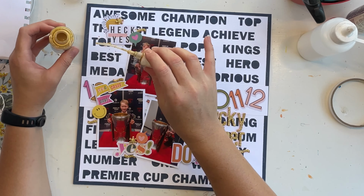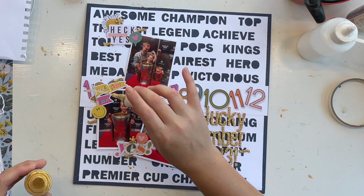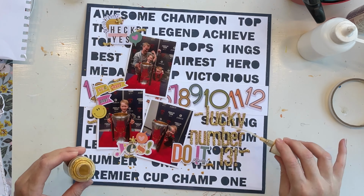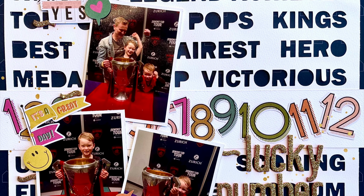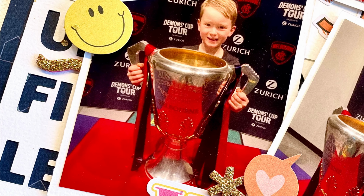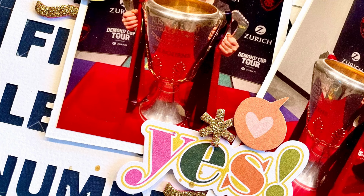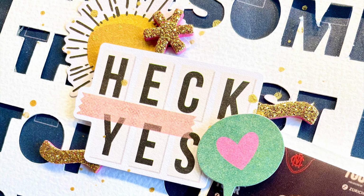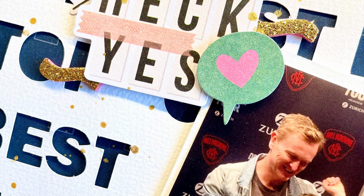And I also popped on a whole bunch of those little golden bits and pieces that you sometimes have in thicker packs. Then adding on some gold splatters, and this one is done. What a contrast to last week's layout, but I really love it. It just shows how totally versatile these kits can be, and how one week I can be scrapbooking a florally vintage photo, and the next week I can be scrapbooking photos of my boys.